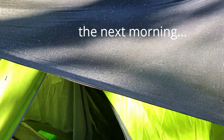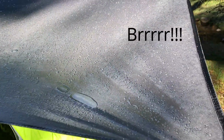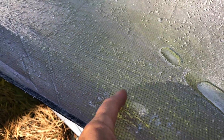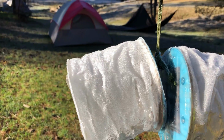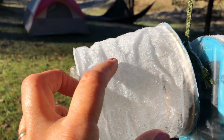It was really cold last night. It did get down to 27, and the rain and snow that fell on the tarp turned to ice, of course. So this is a chunk of ice, and all the little pieces. These are the solar blow-up lights that we use at night. They are frozen.